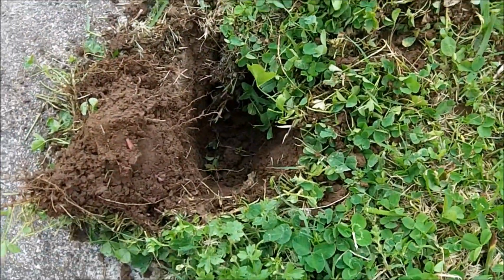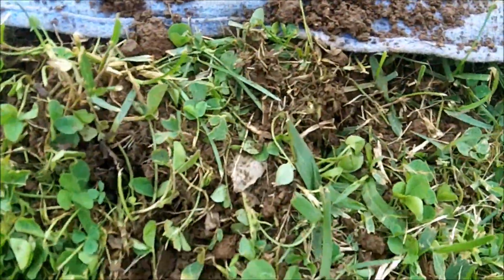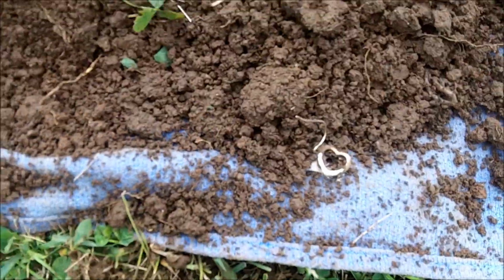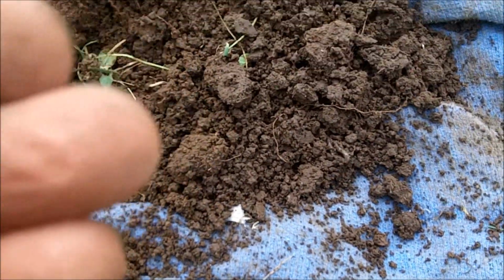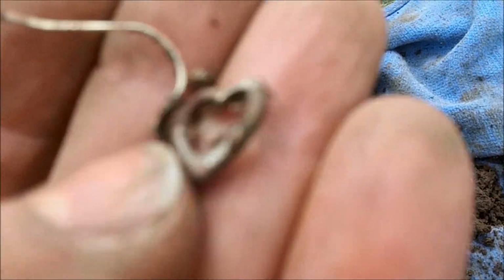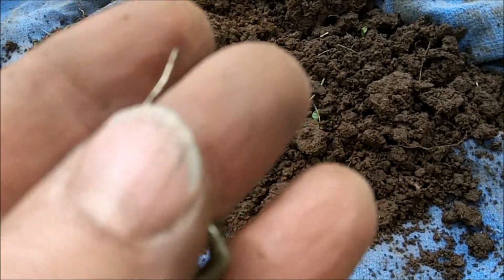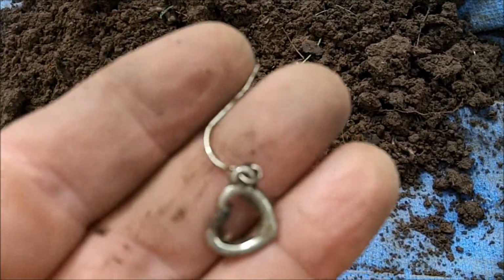I'm still working this yard right up against the sidewalk along the street. It was way down there. It took me a while to find it. Sucker was elusive. But I ended up getting a little heart earring. I would doubt it's gold, but it looks to be plated, but pretty cool little find. Took me a while to find it.